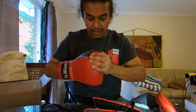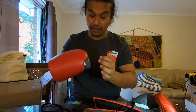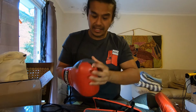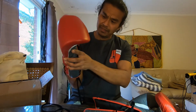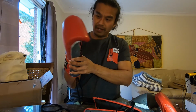That looks like a great way to prevent your thumb from poking or hyperextending or hurting yourself or your sparring partner. It looks very nice, like a shield, fits in nicely. That's my thumb, so I still don't have any problems with my thumb. It seems to fit perfectly. That doesn't pinch on me. I do feel that, but it's not uncomfortable. I'm aware of that being there.